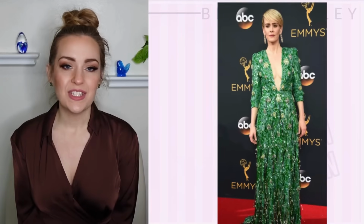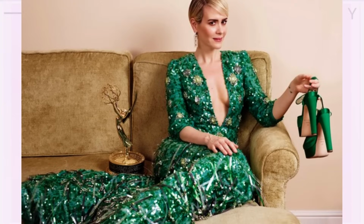But for a dress, on to this stunning sequined Prada number featuring 3/4 length sleeves, a plunging neckline, and beautiful metallic embellishments all over that together made a serious red carpet fashion statement here on Sarah Paulson. It is really pretty. This dress is pretty.